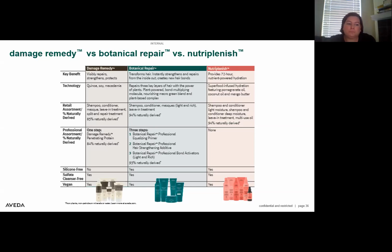Okay. Yeah, I think that's for sure. I used to bleach my hair out like platinum, and I would use the damage remedy mask, and it was good until the next time I used it, whereas I think botanical repair with the bond multiplying is driving deeper in the hair strand and giving that repair over time.